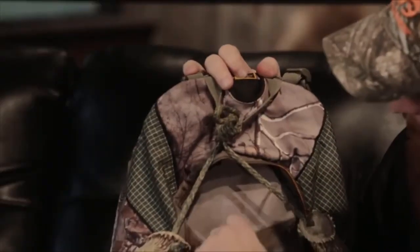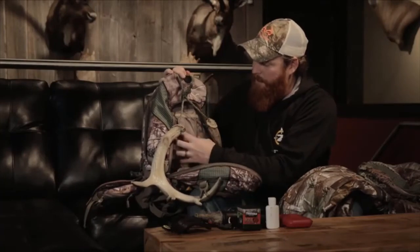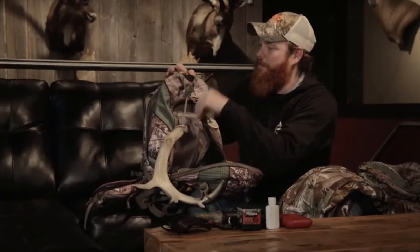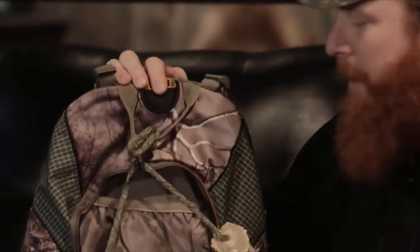So what I'll do is I'll drop a bladder inside of this internal pocket right here, and then I'll just run the hose right up through the hydration port right here. And what that's gonna do is keep me hydrated when I'm on the go.